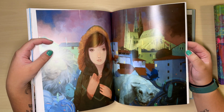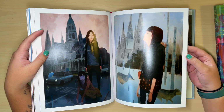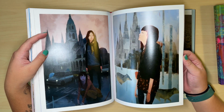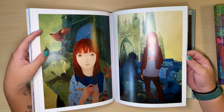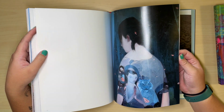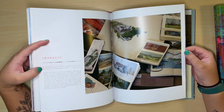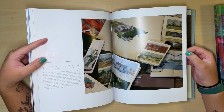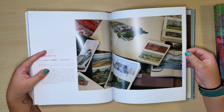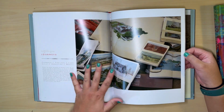It looks like he did a lot of these while he was traveling. This is in Europe, it says. Cambodia, Thailand, Laos, Chile, Argentina, and Brazil. Look at that though. He paints full paintings in his sketchbook. It's so pretty.